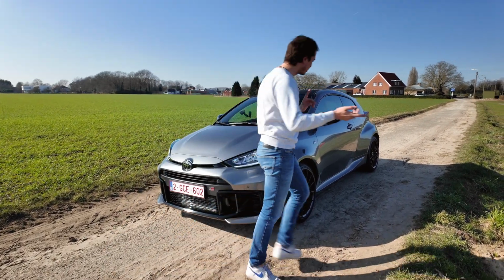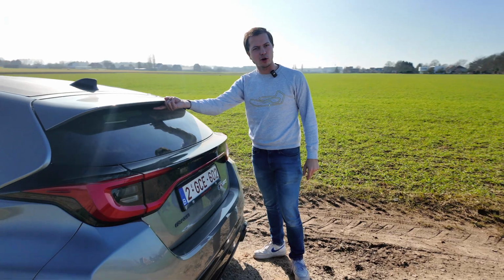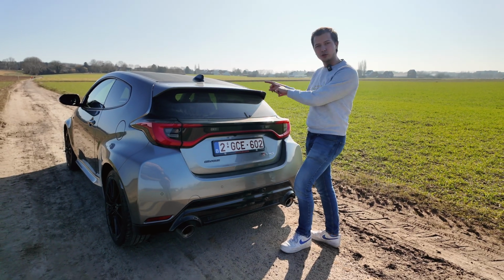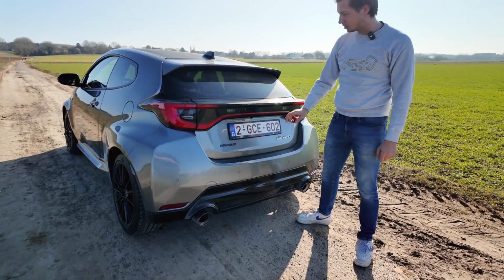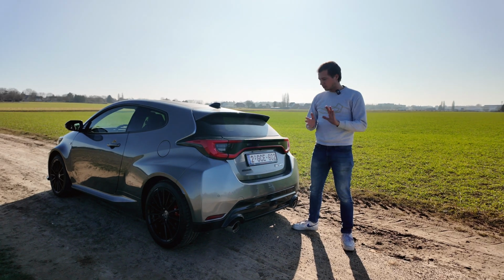If we come to the back, the back is the coolest part, I think. Small details again, the brake light has gone. It's gone and it's here. That's because if you want to do a new spoiler, you can get one more easily. Also, a lot of people complain about the rear reversing lights, that they would melt with the exhaust, so they're now here. Very small changes.